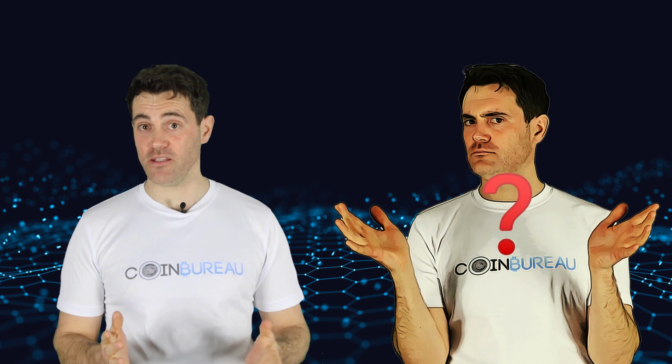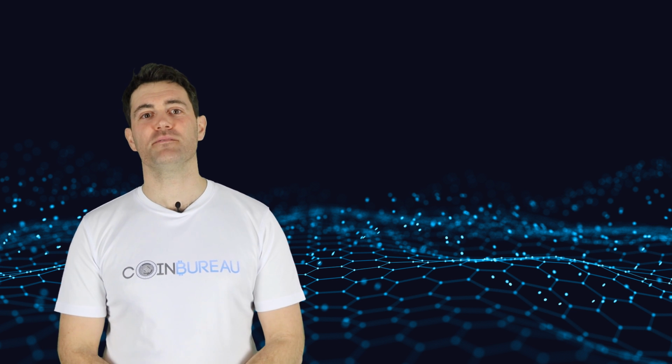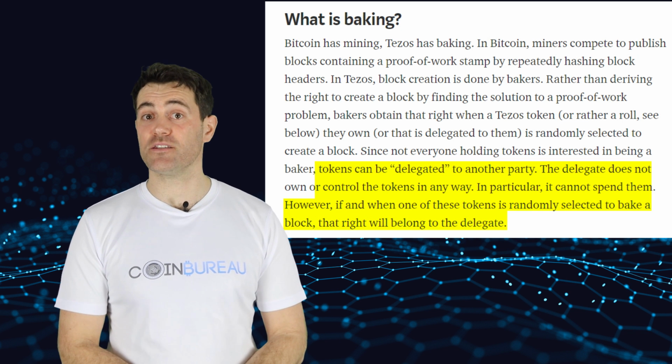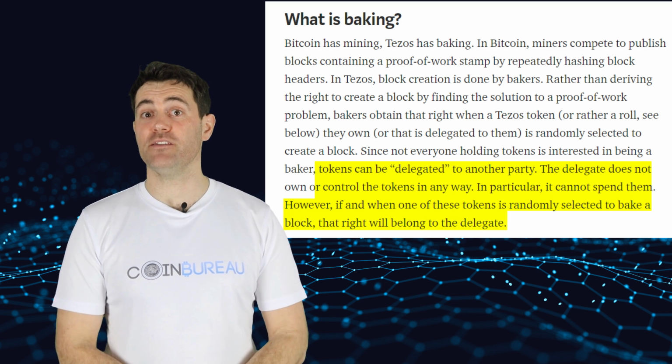Now, I know what you're thinking. Guys, 8,000 XTZ is too much for me. Well, fear not, my crypto friends. That is where delegation comes in. You can delegate your XTZ to a specific baker who then gets the rights to use your balance for baking new blocks. You will then get a staking return that is slightly reduced by the fee that the delegate has taken.